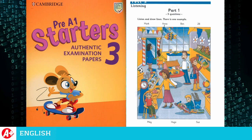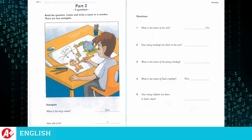That is the end of part one. Part 2. Look at the picture. Listen and write a name or a number. There are two examples.